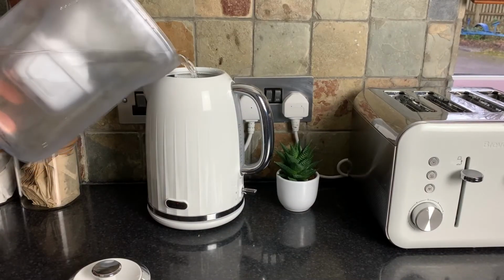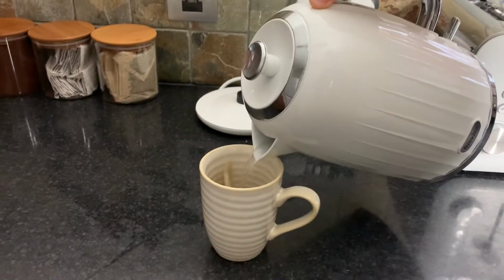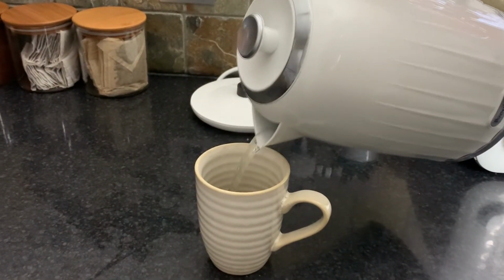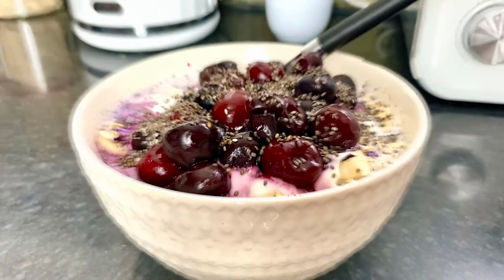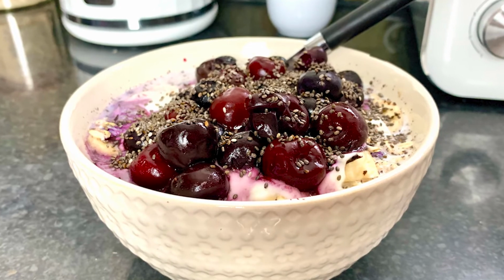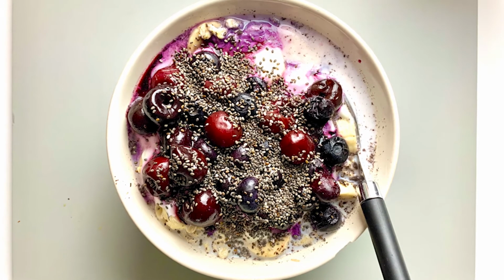Then the last thing I input into my breakfast is the drink, and that's green tea. I got into green tea about 7 or 8 years ago. I love it, particularly in the morning. I've got into the habit of having it in the morning, and it just goes really, really well with what I eat. I don't usually have green tea any other time, but with my breakfast it goes perfectly.